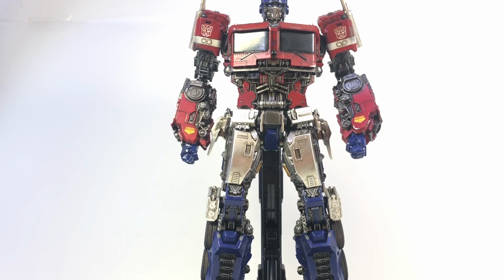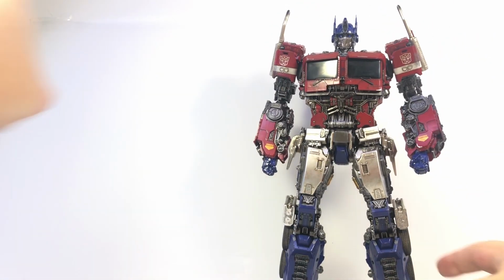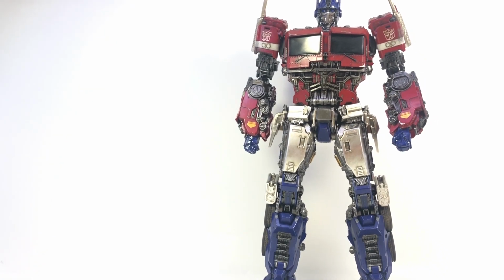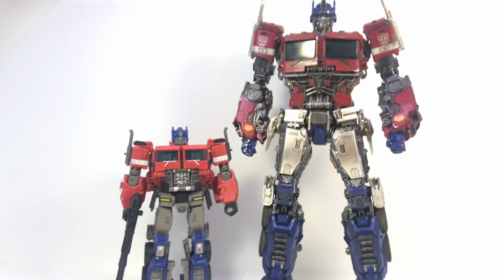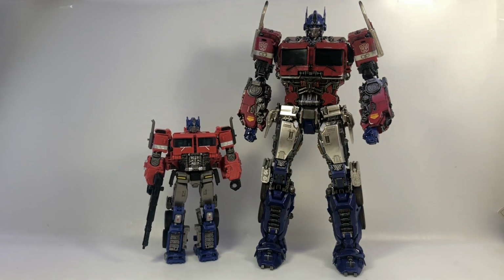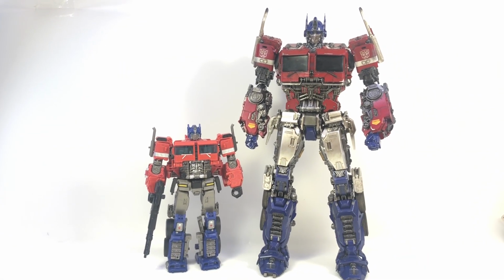And then just real quick, let's go ahead and take him off the stand here so we can get as much of him as we can in the frame, because the stand does raise him up a little bit. Just to show off real quickly how he looks next to, here is the Voyager class Optimus. Let's pull this up just a little bit. There we go. Just to show you how those two look together.